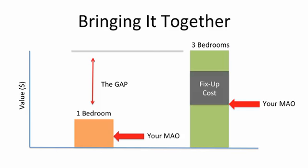So here's what you do. Look over here at the 3-bedroom house. When I take my maximum allowable offer and then I add my fix-up costs, and then I add my costs of sale and other associated costs, I end up with my profit. That's my maximum allowable offer, that's my purchase price, plus my fix-up costs, plus my cost of sale and other associated costs, and what's left over is my profit.